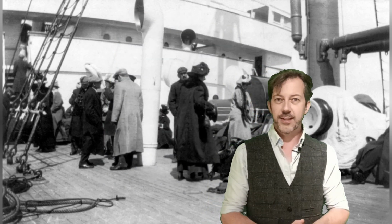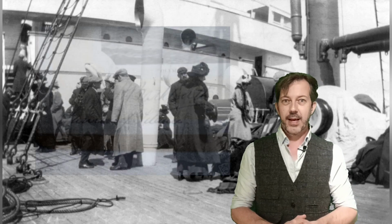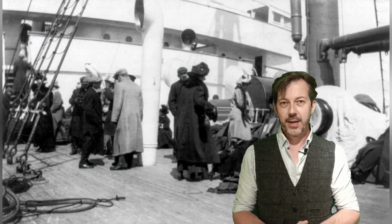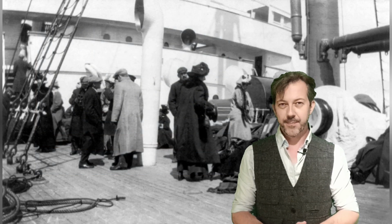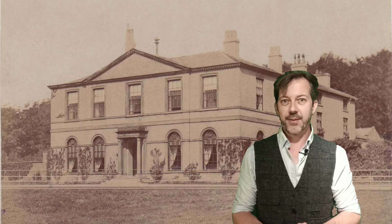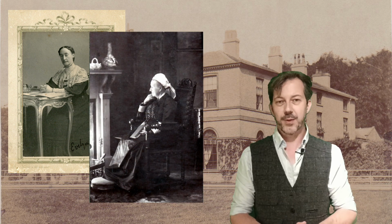Algernon remained in the United States until the 30th of April and said he did not wish to stay there any longer owing to his nervous condition, and sailed back home to England. He eventually returned to Tranby with his sister Evelyn and his mother Catherine, and no doubt the staff of the house were most pleased to welcome him home.